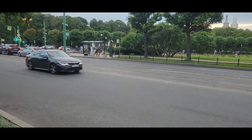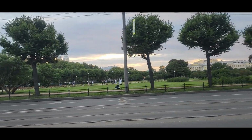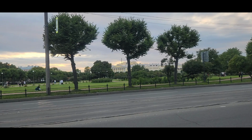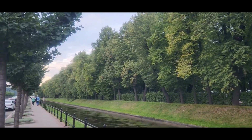So across the street is called the Field of Mars. It's just another garden with fewer trees. Not like the Summer Garden, as you can see, full of dense trees. It's kind of like a forest.